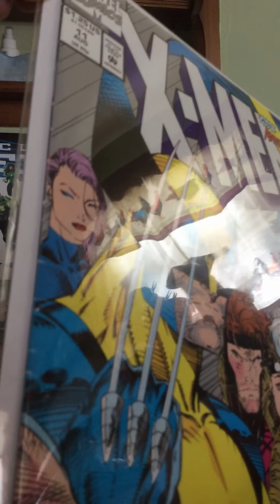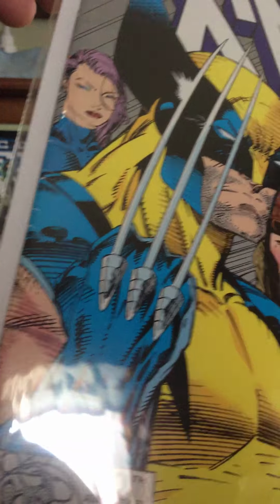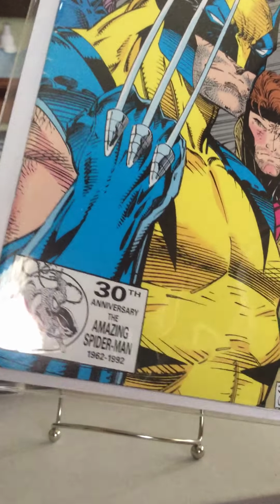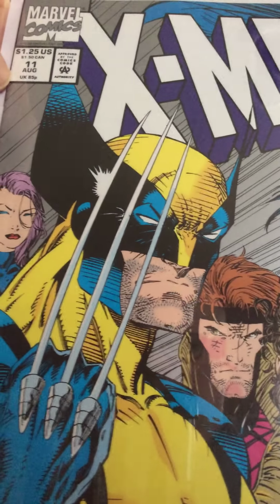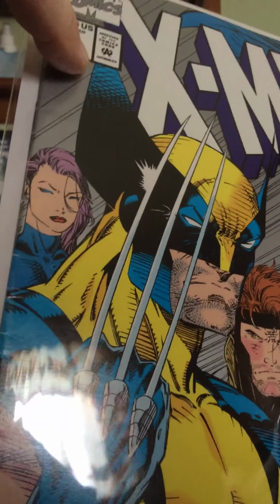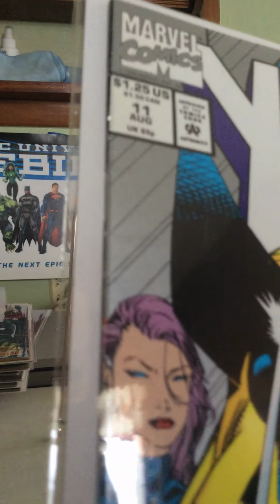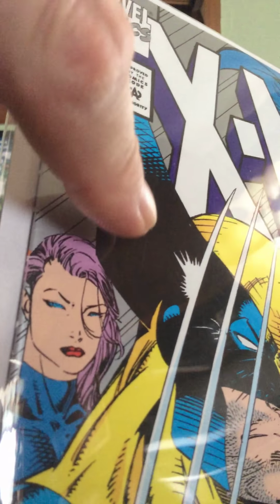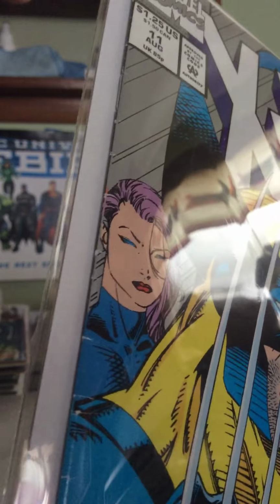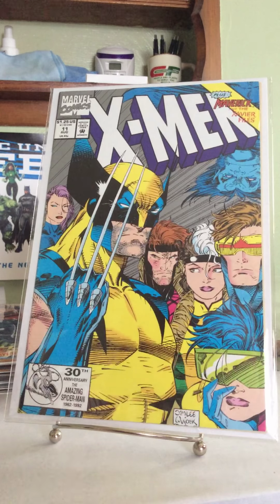But if you'd seen this book before I sent it to Edwin and what it looked like now, I mean, this thing was all beat up. Had a lot of issues like right in here, really bad. But you can tell there's still a couple little marks, but if you look at this thing right now, you'd say, "Damn, that's a nice book."